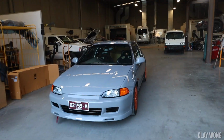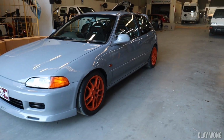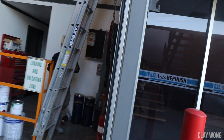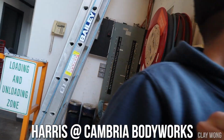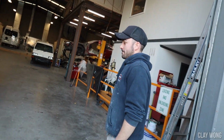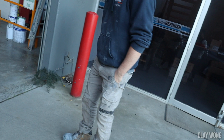Honestly, the paint is so, so good. They've done such a good job in restoring this car. It looks like a completely different machine. Thanks to him. Everybody, hit up my man Harris at Cambria Bodyworks for the best paintwork ever. He will hook you up with quality as good as this. We try our best here, man. Keep you guys happy. Awesome, man. Thank you so much.